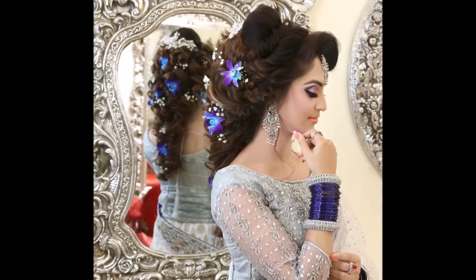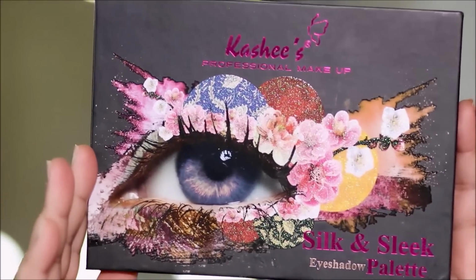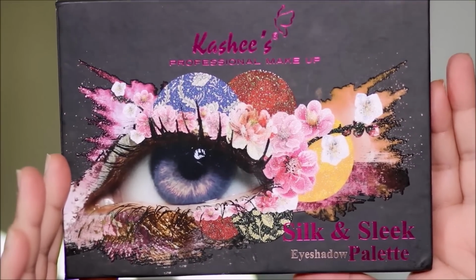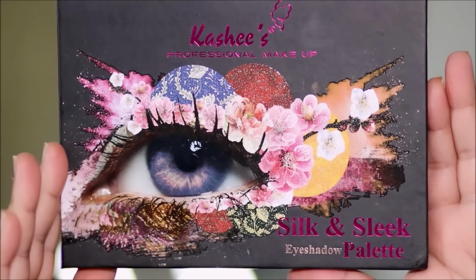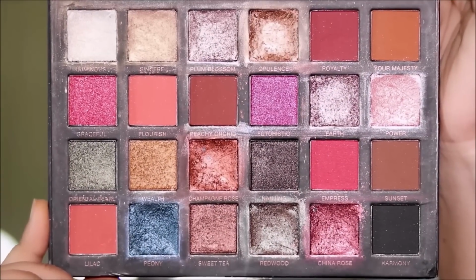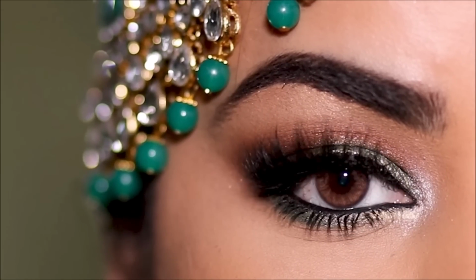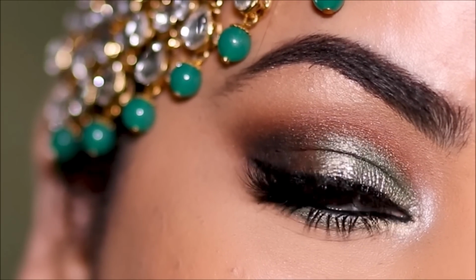And they were kind enough to send me 2 different eyeshadow palettes and their eyeshadow primer. They sent me the Silk and Sleek palette and the Ruby palette. The Ruby palette, I will use it in a different video. But today we'll focus on the Silk and Sleek palette, and I will be following a Kashees makeup tutorial from their YouTube channel, which is linked below. So if you're ready, let's begin.